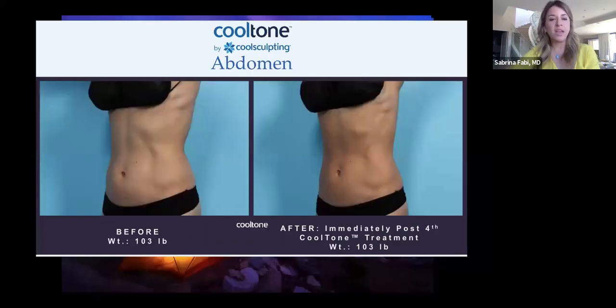And so in this woman, something that we commonly see is if you've had a baby, your transverse abdominis muscle, which is essentially the corset of your abdomen, widens. And the only real exercises that will engage that corset so that you don't look like you have this little pouch are a plank or Pilates. And so this Cool Tone device essentially works on this muscle so that it brings it in. And so here she is, no weight change, immediately after her 4th treatment.